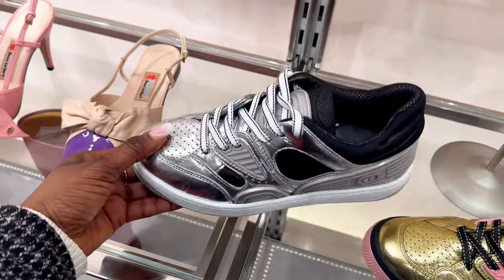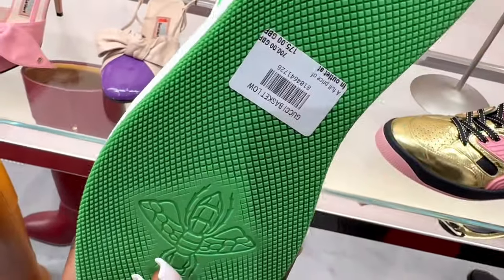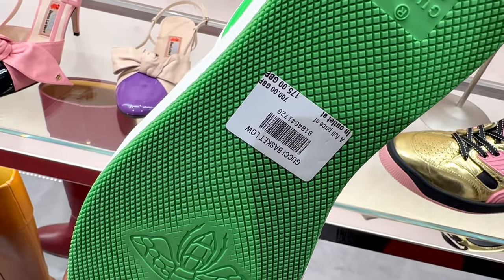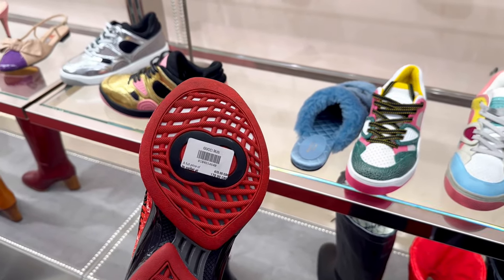I think the last size they had was either three or bigger sizes, and these as well were £175. Very good price.